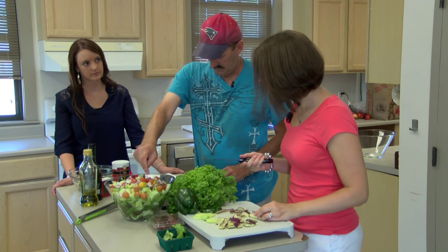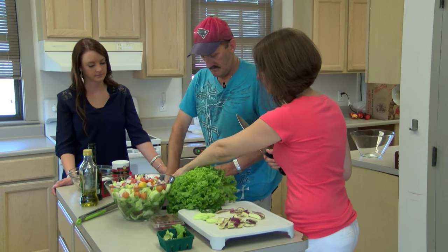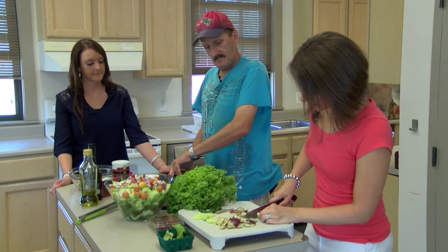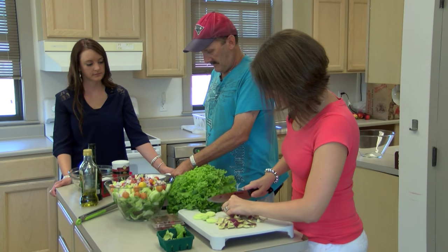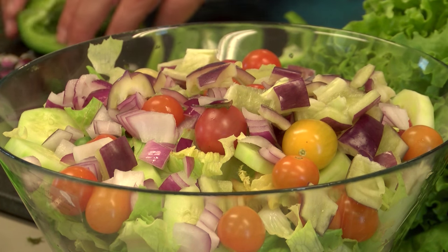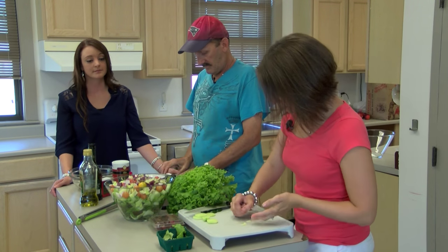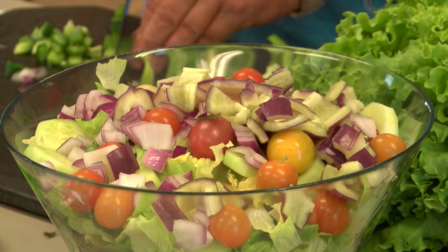How are we looking with that? If you wouldn't mind, you could cut this up for me too. Mm-hmm. Okay. All right, I will add these in here. Purple peppers. Okay. Getting our vitamin C, our fiber. Looks great. Yep.